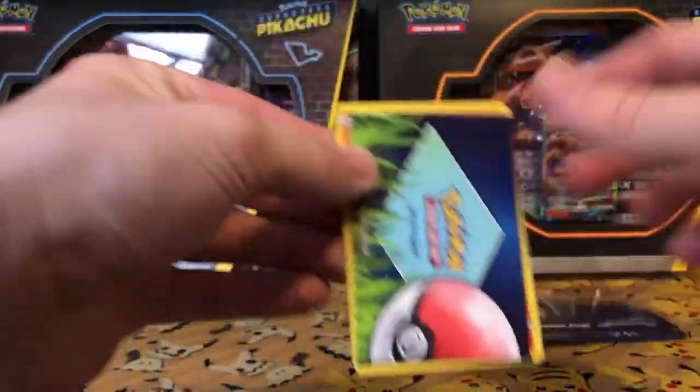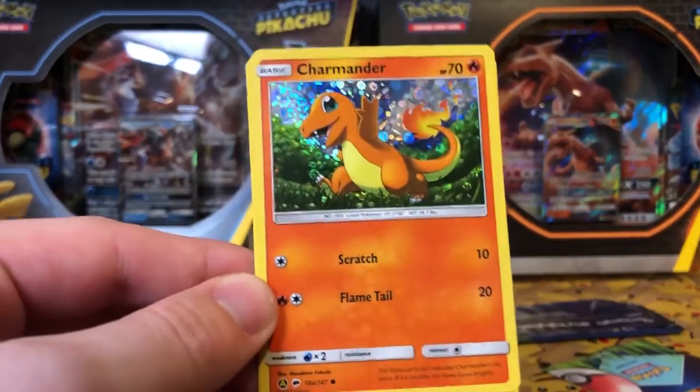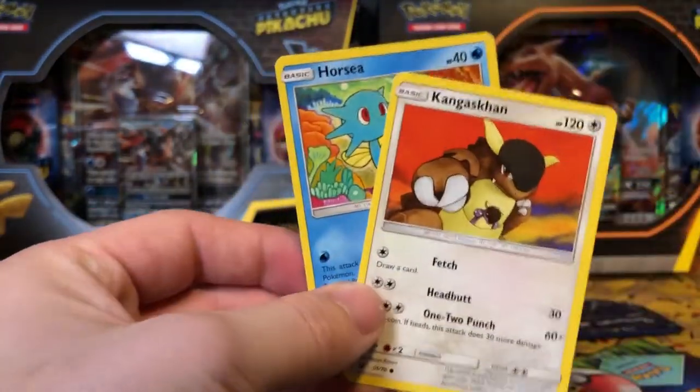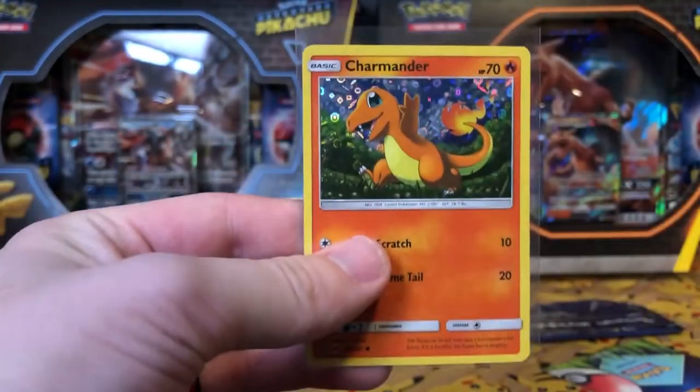I'm gonna open one of these... what's it called? I don't know. It's a Charmander! Look at that! Serial promo Charmander. And then, of course, you got the two cards they throw in along with it.